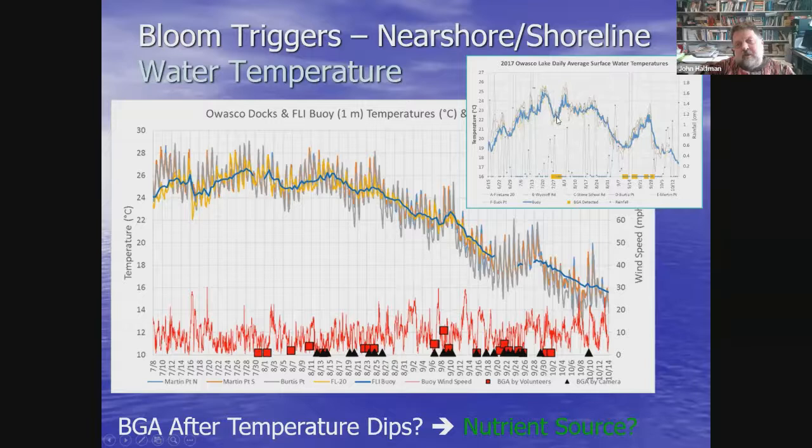Actually, it took a dip in water temperatures to then get a bloom, another big dip in water temperatures to then have those blooms. This was back in 2017. The same thing happened to a smaller extent here in 2020. The dips will happen because there's a wind event right here. That wind then mixes colder bottom water up to the surface. That wind event can also disturb the nearshore sediments and perhaps release nutrients trapped in the sediments into the water column, which then might support the bloom on the next calm and sunny day.